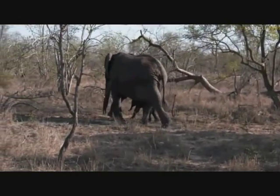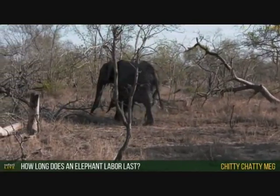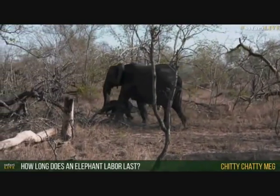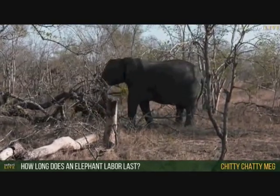Chitty Chatty Meg, how long does an elephant labor last? Longer than most women would like to hear, but 22 months is how long that she's pregnant for, and then her labor, well, her labor can be all the way through a night.